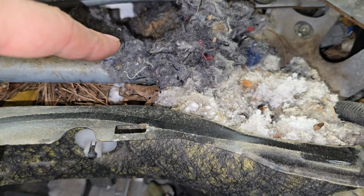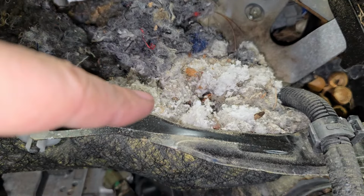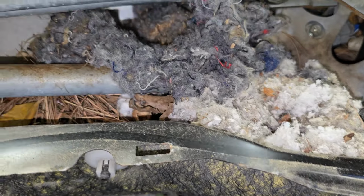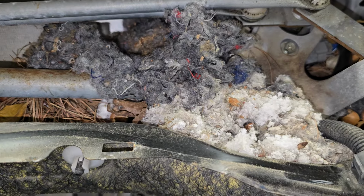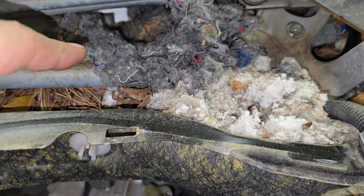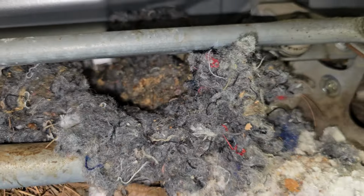This stuff right here, that's from the interior. That's carpeting from the interior. This right here is insulation from the engine bay, perhaps from the hood insulator. So we can see we have 2 different materials in this nest, which is crazy, man. They went all the way into the interior and chewed whatever to get this entire portion of it. It's a pretty big nest.